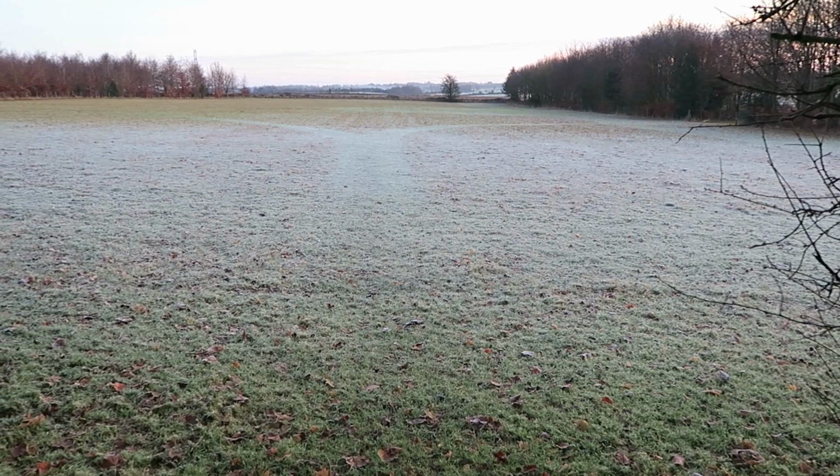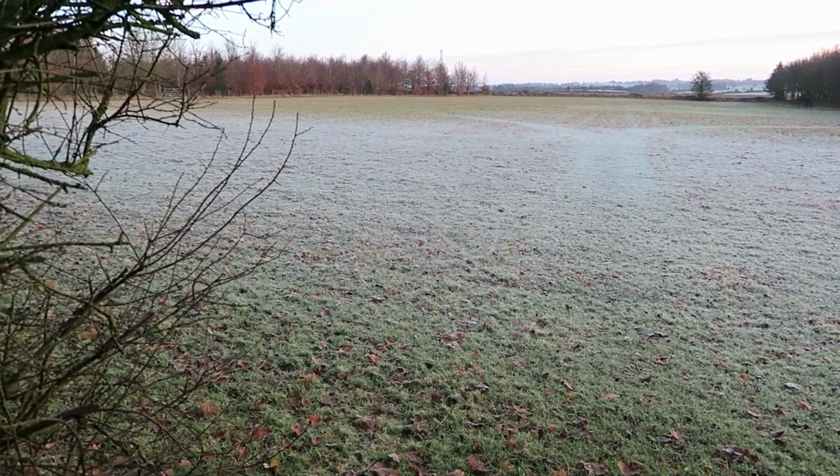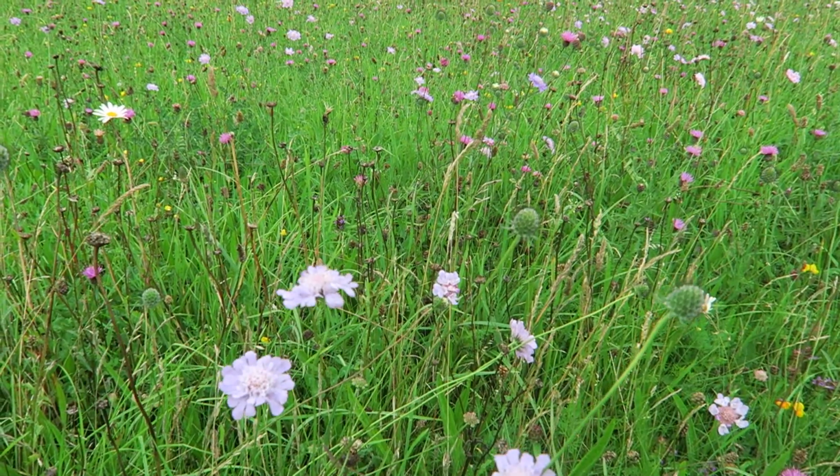For the next 10 minutes or so, there are just views and shots of the meadow for you to enjoy.